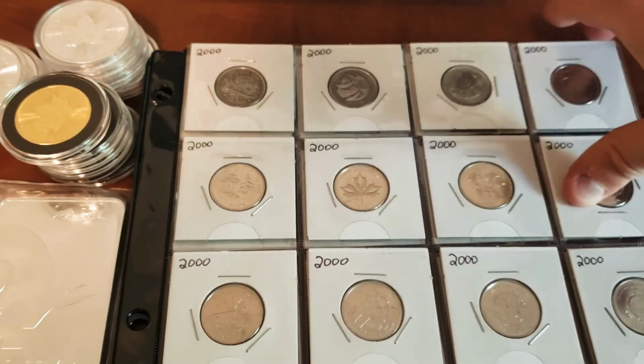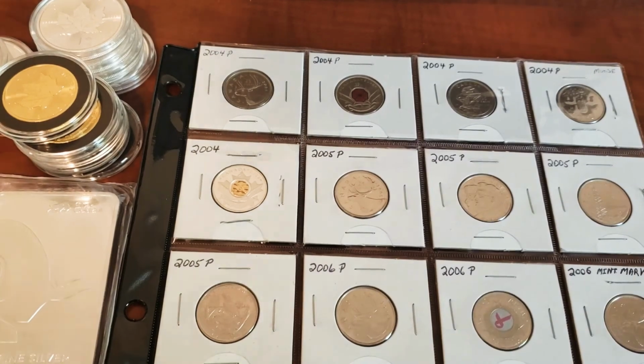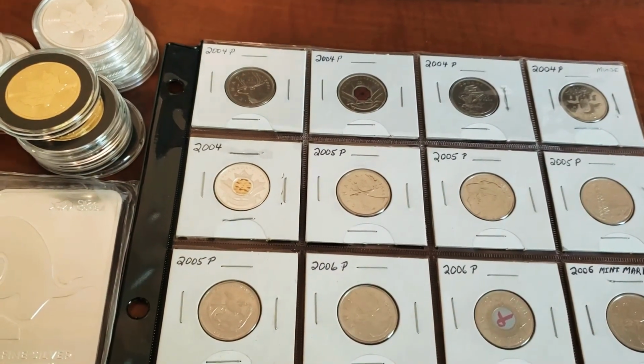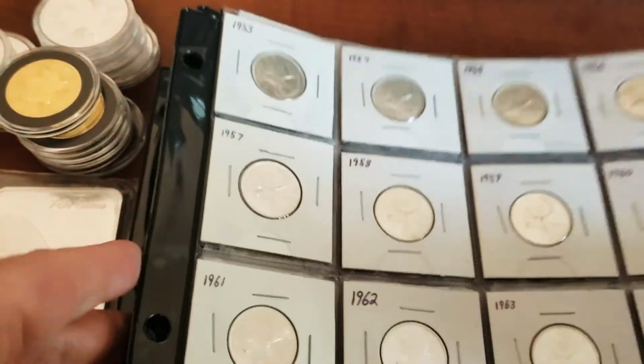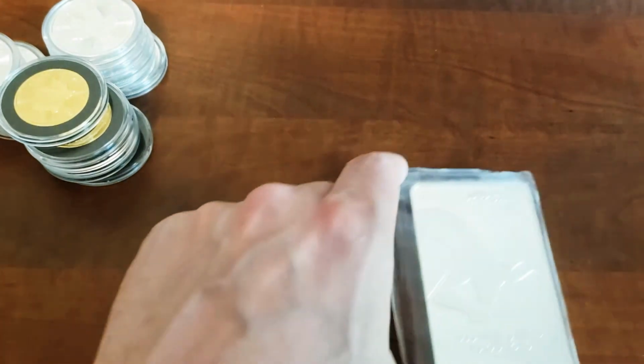Really cool collectible. Celebrating the millennium and stuff. And then that's basically it for this collection. Just thought I'd show you guys that. It was really sad to see that. Same thing happened with our silver dollars and 50-cent pieces.